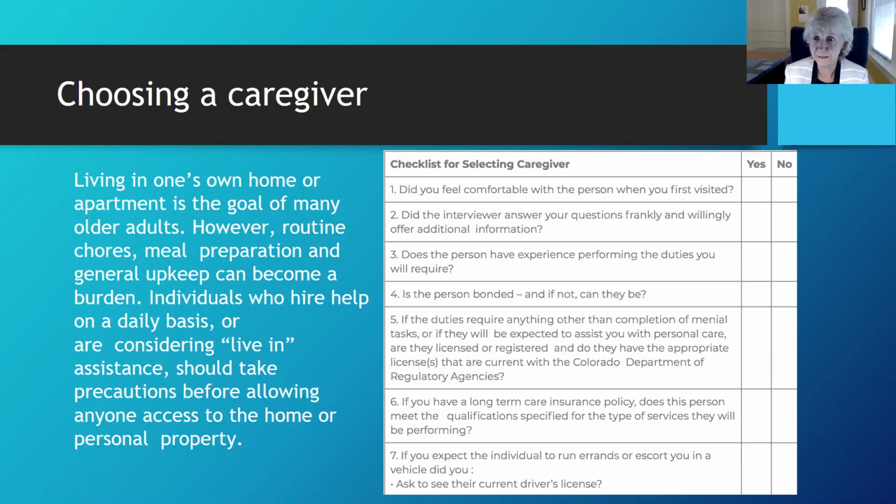Once you've got the names of the particular agencies, what other things would you want to consider? Here are some questions that we have used and tested over the years. Do you feel comfortable with the person when you first visited? Did they answer your questions? Do they have experience doing the things you need? Are they bonded? And if not, can you do that? What kind of duties do you require? And do they have any expertise in doing that?